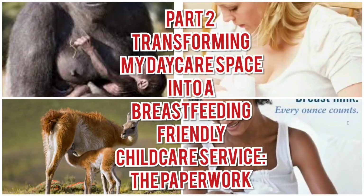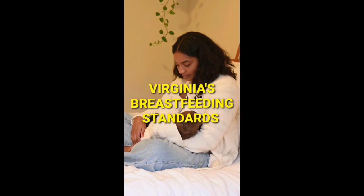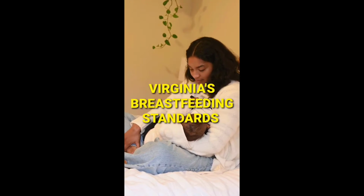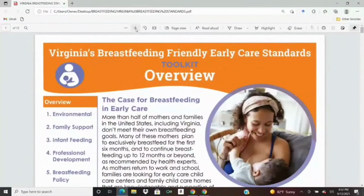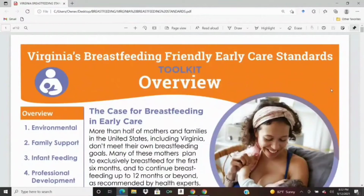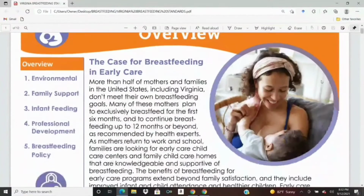Welcome to part 2, transforming my daycare space into a breastfeeding-friendly daycare service. Today we're going to be talking about the paperwork. The first thing is going to be Virginia's breastfeeding standards. Let's take a look at this Virginia breastfeeding friendly early care standard toolkit overview.